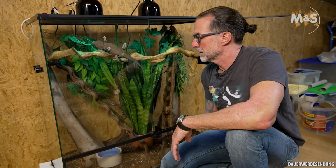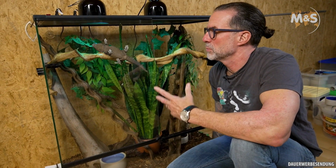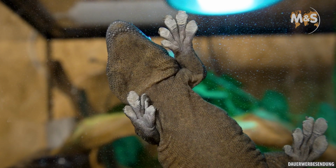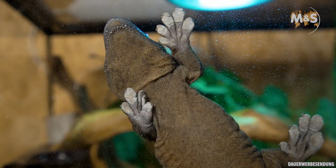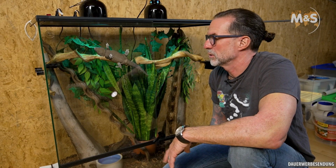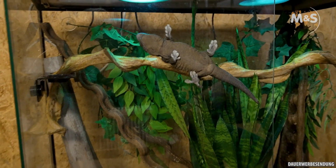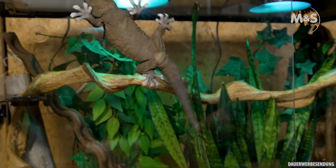For me, they look like a giant day gecko, but the fact that they are active at night is something else. And of course, they also differ significantly in color, although day geckos can also be found in the Seychelles. So it's not entirely out of place for the terrarium.